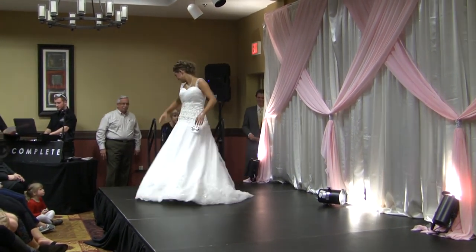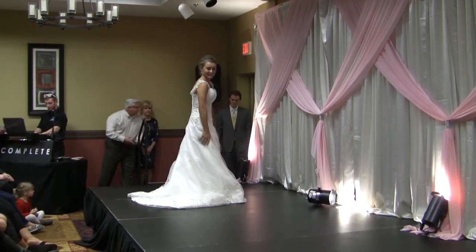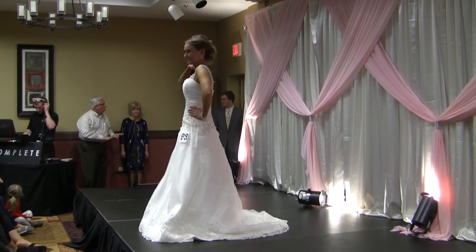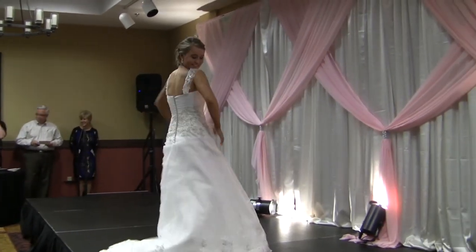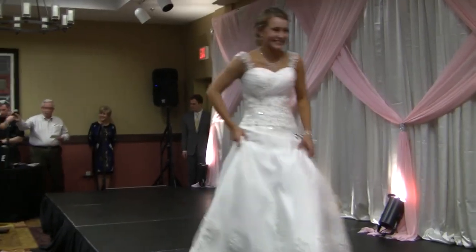Darcy's back again with dress number 98. Soft tulle with lace bodice and trim. It's adorned with sequins and glass beads. Lace beaded sleeves, beautiful lace trims, bottom skirt, the chapel train. Featured here in ivory. Again, number 98.